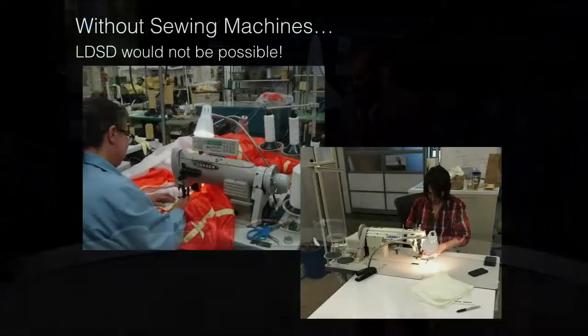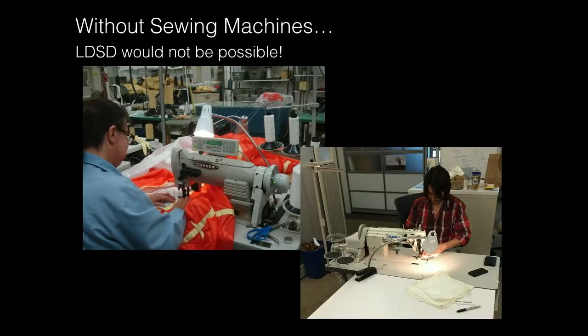Sewing machines. All of these devices that we're developing are textile devices. They're soft goods, made from fabrics or materials that are either woven or braided together. And so we have to assemble them. We have to stitch them either by hand or, more commonly, using sewing machines.